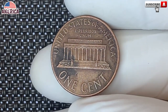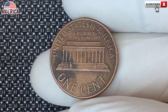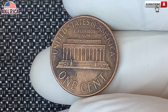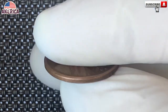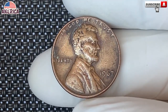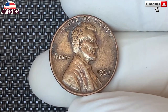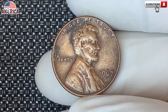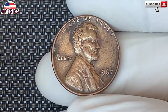If you've ever heard the phrase, "condition is everything," when it comes to coins, then you understand that a coin's value increases exponentially when it's in excellent condition. Well-preserved coins with no signs of wear, clear details, and original luster are in high demand among collectors. So, if you have a 1967 penny that looks like it just came from the mint, you might be holding on to something far more valuable than you realize, but that's not all.